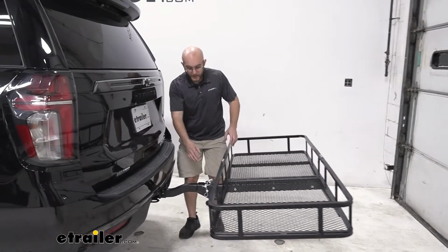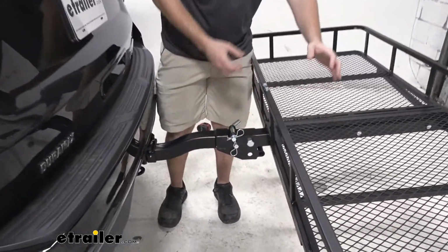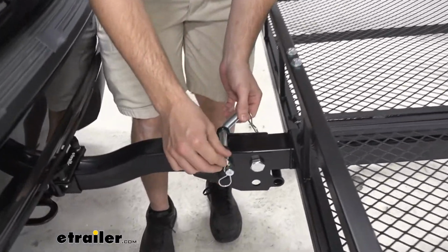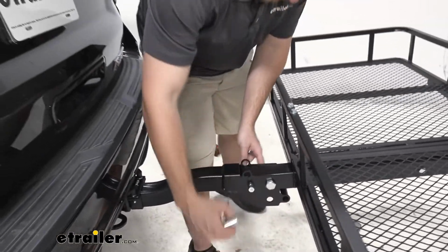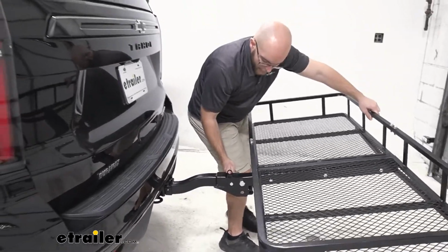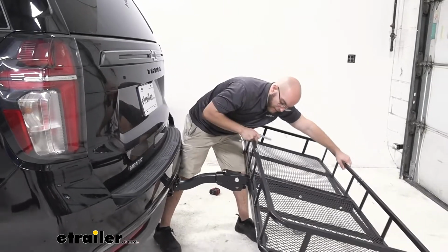Now let's actually take these out. I'm going to show you how you can tilt it both down and away if you need a little bit of extra space if you've got it cargo up high. Now you're going to be wanting to use these right here. You're going to pop this pin out, pop this other one out as well. And you're going to use this bottom one if you want to tilt it away. Now you're going to have to play around with it.